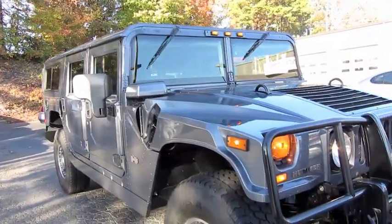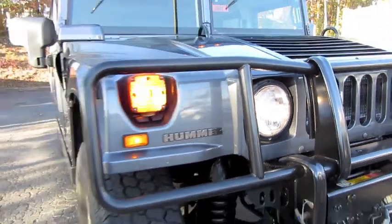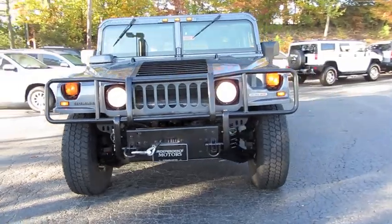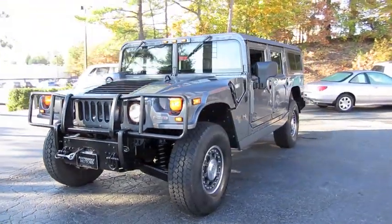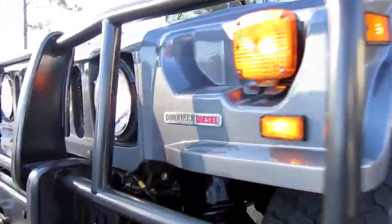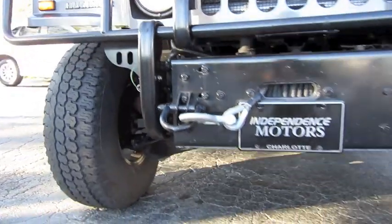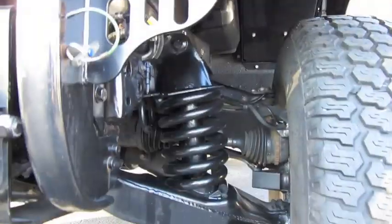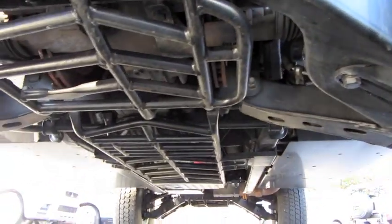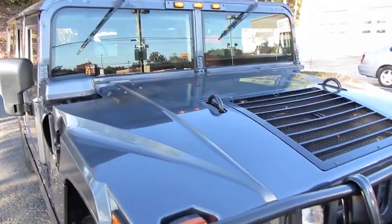Very large and rugged off-road demeanor. Standard halogen headlamps. Full steel brush guard with tow winch down below. And by far one of the most capable off-road vehicles on the market. And also harkens back to its military origins.